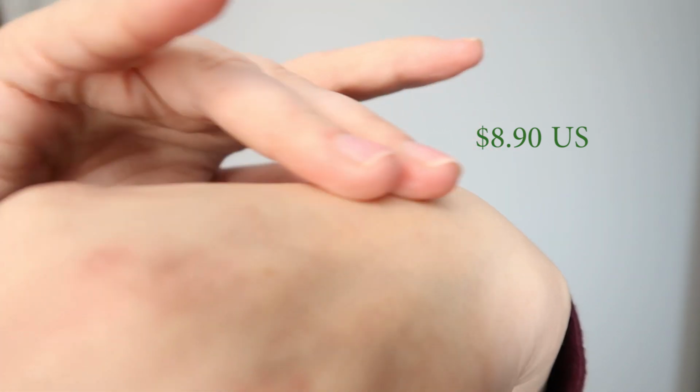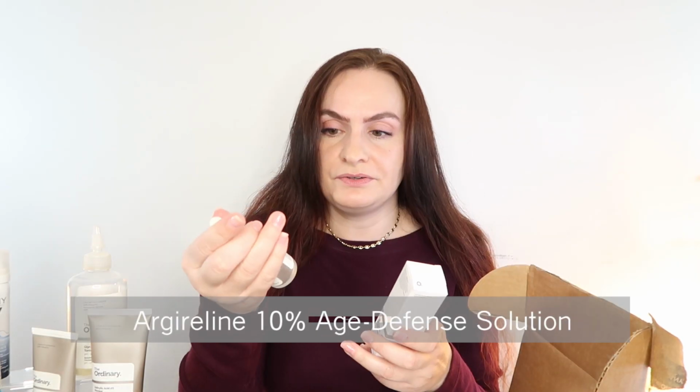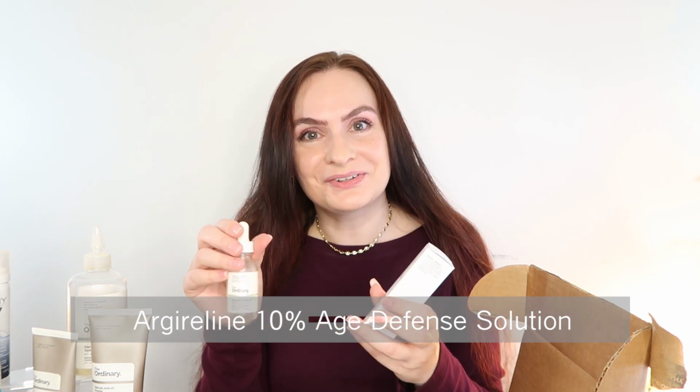Really, really plumps the skin very well. That's something I repurchase often. I have the Argireline line. I've been using this, and this is supposed to help with dynamic lines. So instead of using Botox, you might want to try this and see if that works.